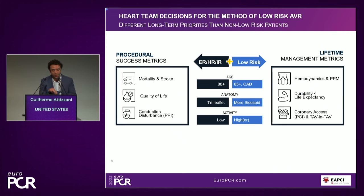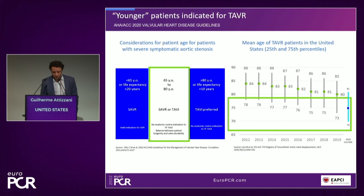In the beginning of the experience with TAVR, we used to look at outcomes such as mortality, stroke, and quality of life. But now, when we're dealing with lower risk patients, we have to pay attention to other outcomes such as hemodynamics, patient prosthesis mismatch, and of course the durability and the life expectancy of the patient, because these patients might need to have multiple procedures. In addition, coronary access is extremely important as well.